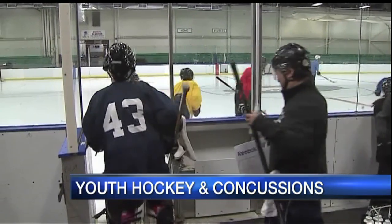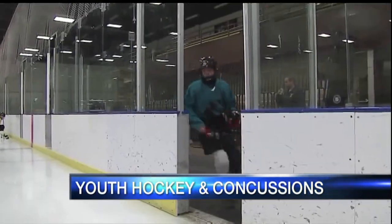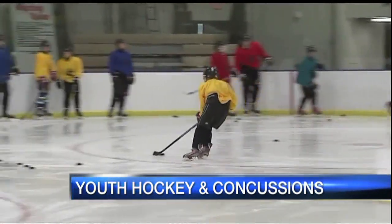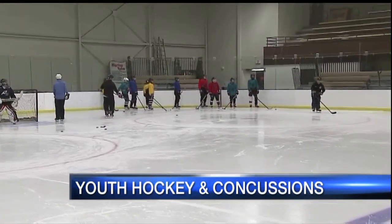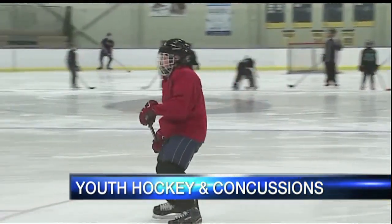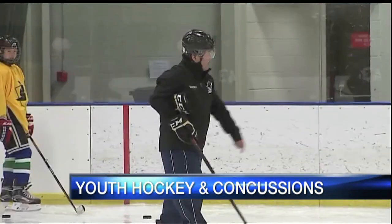Concussions are a critical health problem that impact athletes of all ages. And while concussion recognition and treatment has increased in youth sports in recent years, a new study looks specifically at how concussions impact young hockey players and their long-term brain health. Researchers used MRI scans and found that players who were diagnosed with concussions had brain changes that were still present 3 months later, even after they were cleared to return to the ice.